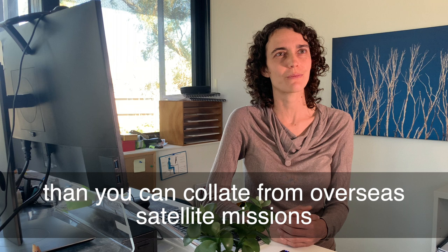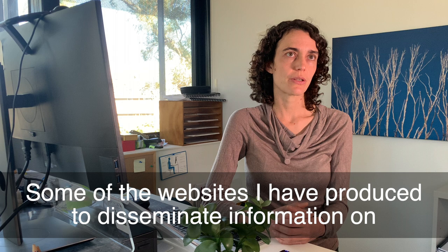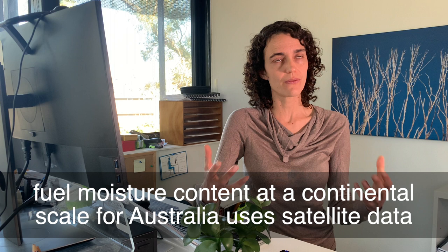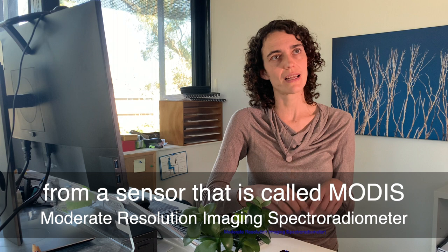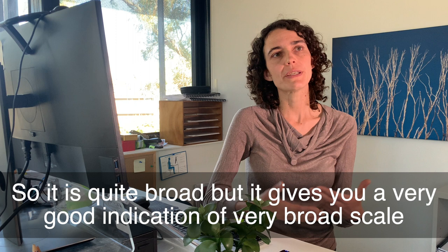So you have satellite data with different ground resolution. Some of the websites I have produced to disseminate information on fuel moisture content at a continental scale for Australia use satellite data from a sensor that is called MODIS that has 500 by 500 meters pixel resolution. So 500 by 500 meters resolution is half a kilometer. So it's quite broad, but it gives you a very good indication of very broad scale land dryness conditions.